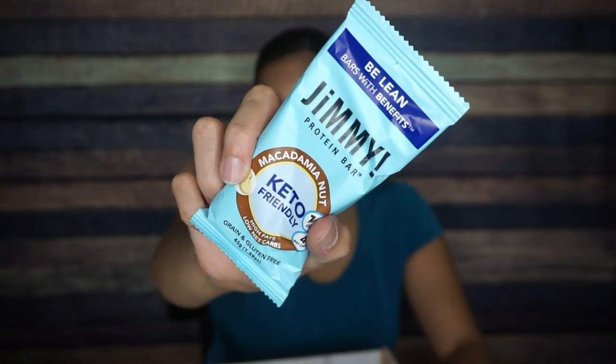Yeah. Oh, Lord. Here we have Jimmy Bar. This looks to be a flavor I haven't seen before, macadamia nut. I'm not going to be mad if there's chocolate chips in this one, because I think macadamia nuts and chocolate chips go together. But the running joke with Jimmy Bar is that the flavor it lists on here never says anything about chocolate, but there are always chocolate chips in the Jimmy Bar. So macadamia nut is the flavor.